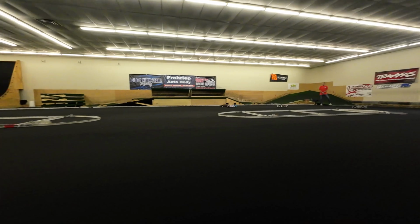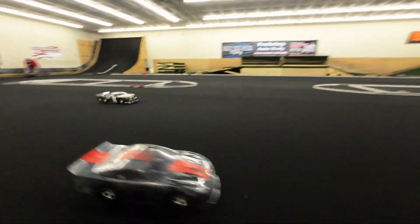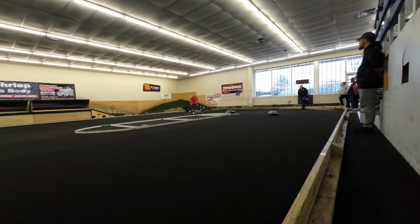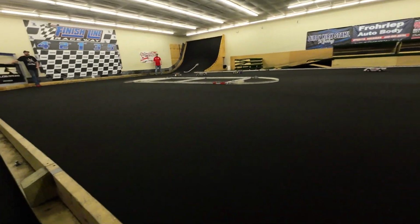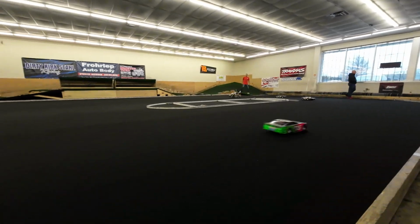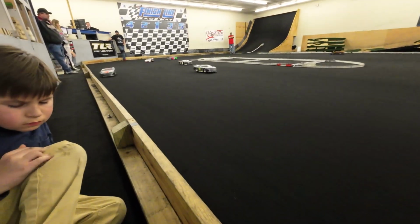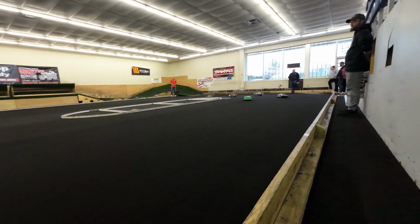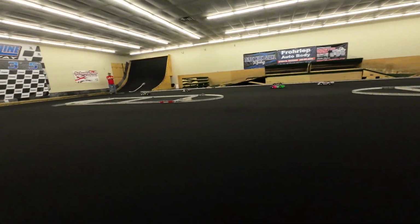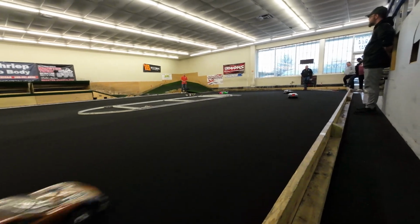Gotta make it through some traffic there. Oh, Buddha getting into Rick. Rick trying to go to the outside, unfortunately getting into Zach and getting rolled. Oh, Zach rolling Buddha. Oh, Xavier getting into Zach there. Zach still on lead pace though. So Buddha looking to hunt him down. Get some revenge there.